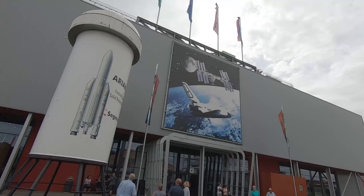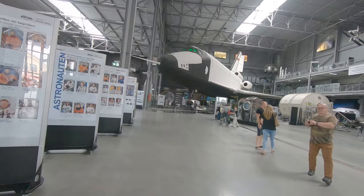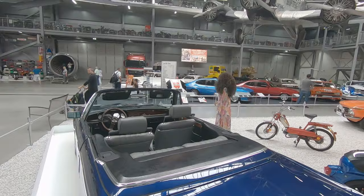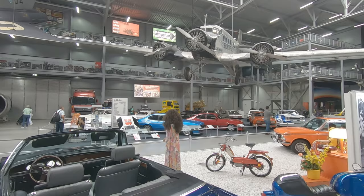Speyer houses an interesting collection of Russian space artifacts, including the space shuttle equivalent Buran. It has a number of temporary and permanent vehicle exhibits, as well as aircraft parts on display like this 747 engine.